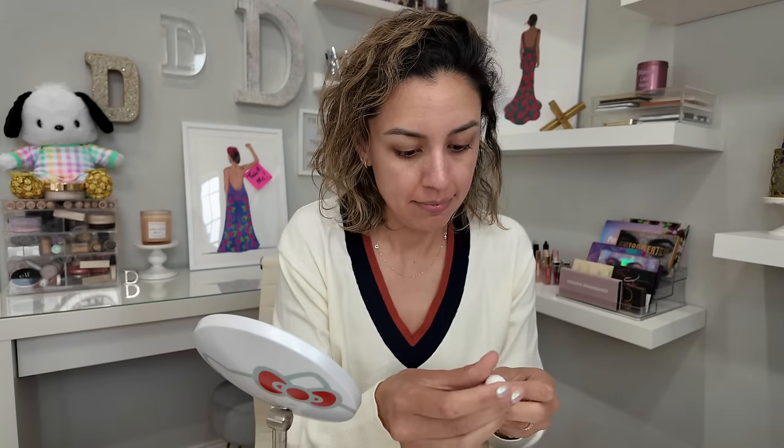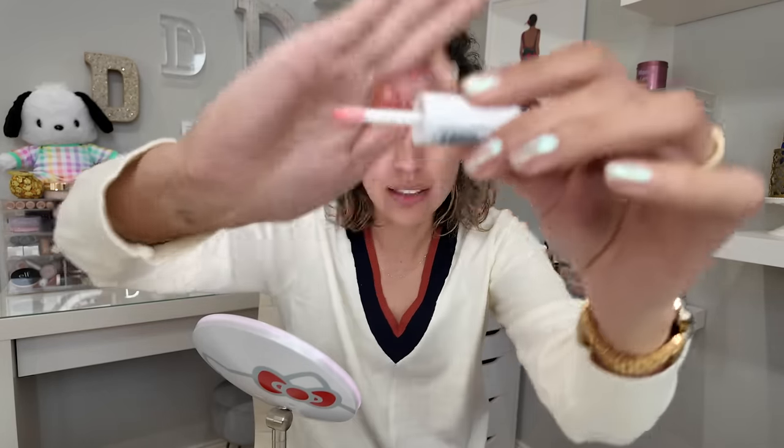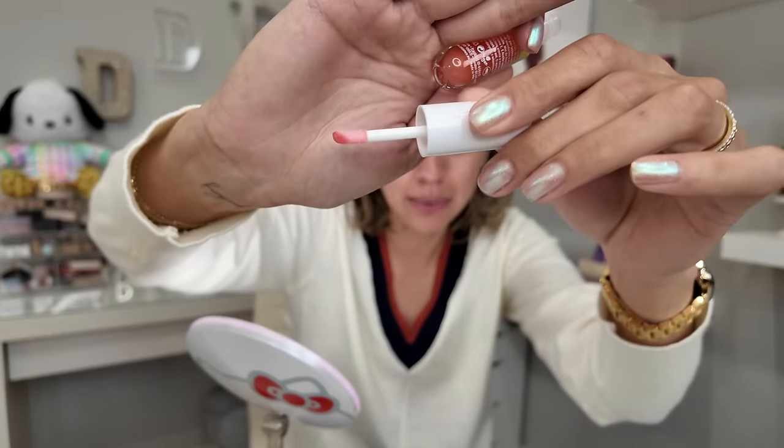No, ma'am, it's not. Okay, let's try this one. Which one is this? Where does it say the name? Mandarin Miracle. Regular applicator. It's like one of those doe foot applicators, but a little one. I don't get a smell. Ugh, I love that it's an actual oil that's not sticky.